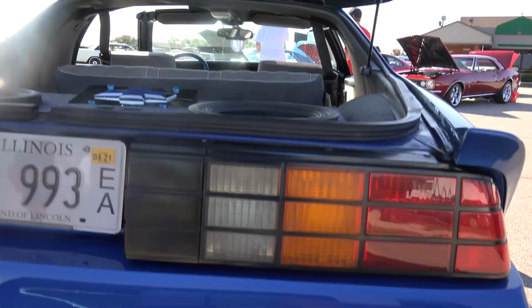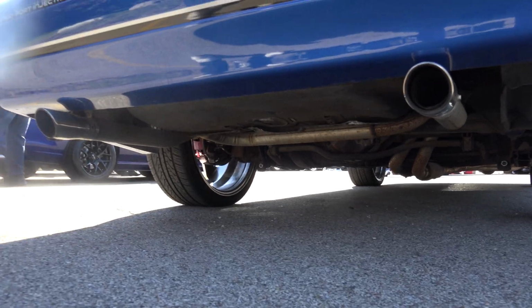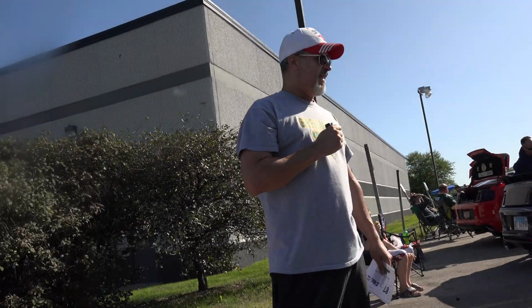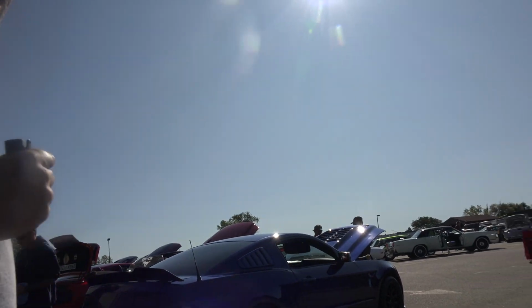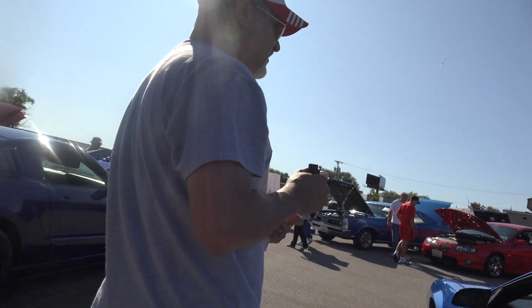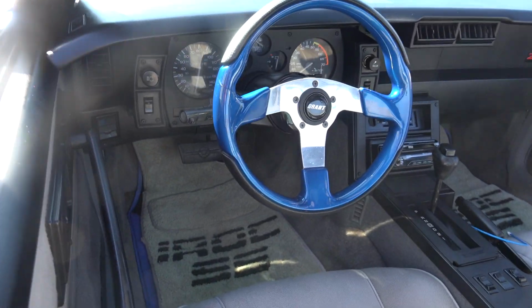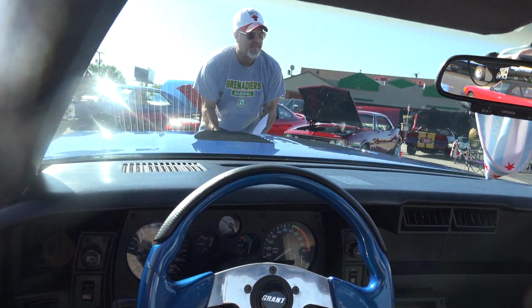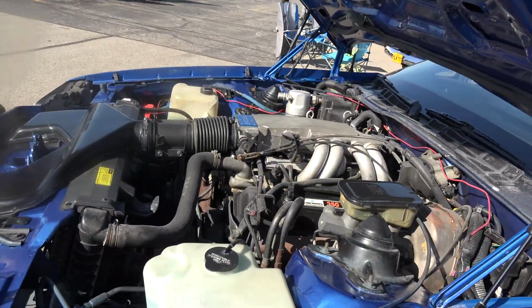Sure. And what kind of exhaust do you have? It's old school. It's got cherry bombs on there. I don't have headers yet, but that's my plan over the winter. It sounds good. Cool. And then, can we see the engine? Sure. Like I said, the engine bay needs some work. There you go, my friend. Thank you, bud.